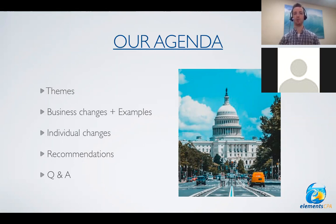Second, we're going to switch gears. Rachel is going to give us an overview of some of the key business tax changes that we've seen. And then I'm going to show you actually how that's going to break down in terms of tax calculations with some examples that we've set up. So we'll spell that out and put it visually for you to be able to see how it breaks down.